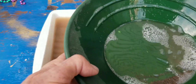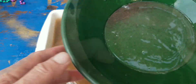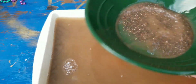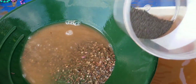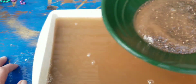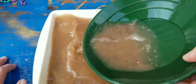All right, well that finishes off our less than kitchen strainer size material there. So we'll do this in 2 pans to finish this off here. Like I said, it's not a challenging dirt. There's a little bit of black sand that I took out as it is. It wasn't going to pose that big of a problem. I just wanted to have it out so I didn't have to deal with it when I dried it, while I had it already classified down separate.